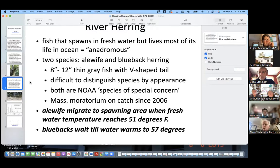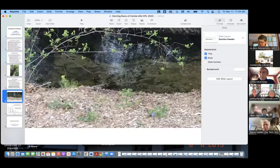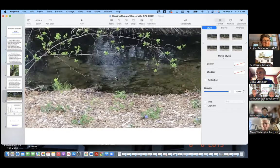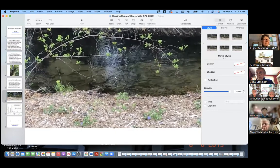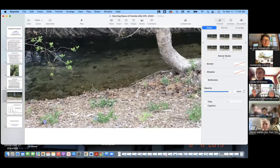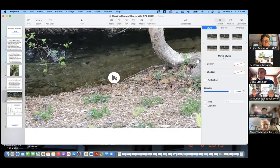As Dr. Muramoto said, the herring start to come up around the 1st of April when the pond water is 51 degrees or higher, and the bluebacks then come a few weeks later. Here's a video of them in the stream. You can see the fish coming up our herring run. And you can also see some of them turn back. But you can't count those that turn back.